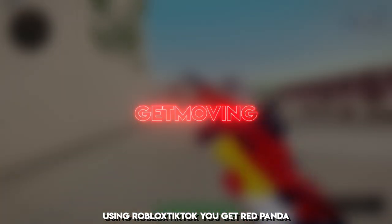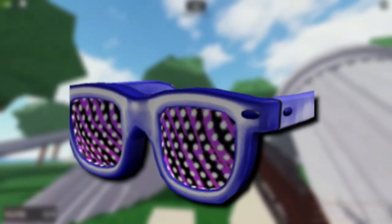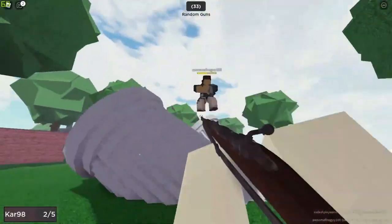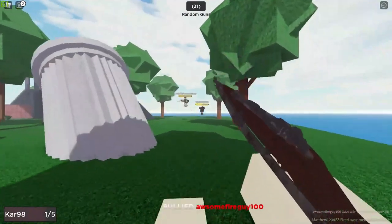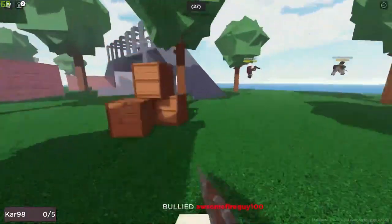Number 10, Get Moving. This code will earn you free Speedy Shades. The Speedy Shades is a face accessory that was published on July 16, 2020. To redeem the code, you must go into the game island of Move, talk to the robot, and redeem the code Get Moving. And that's it, you'll earn a free Speedy Shade.